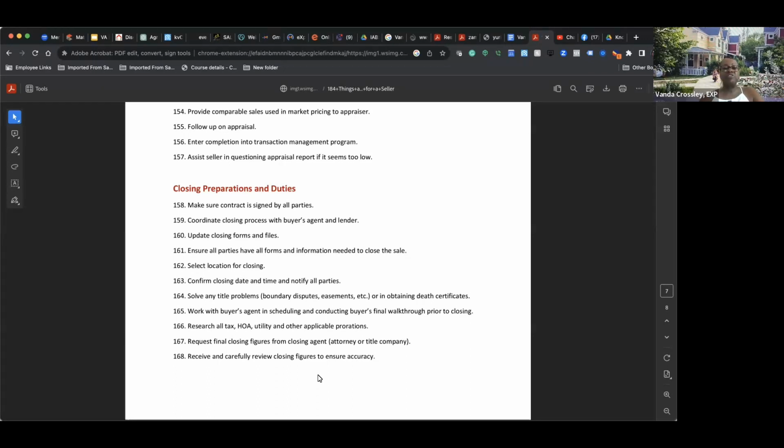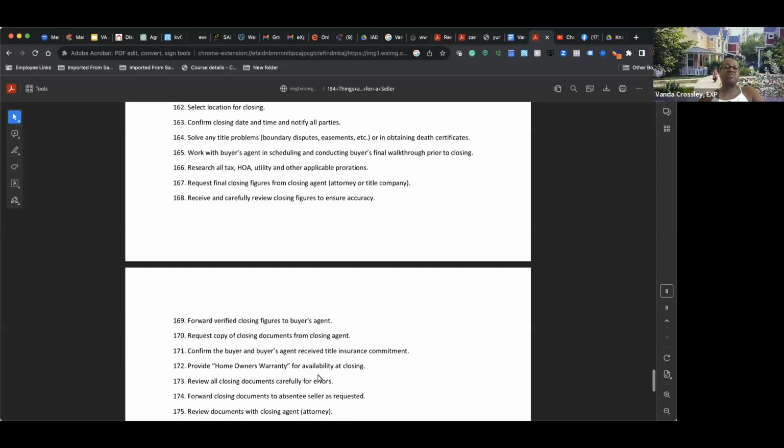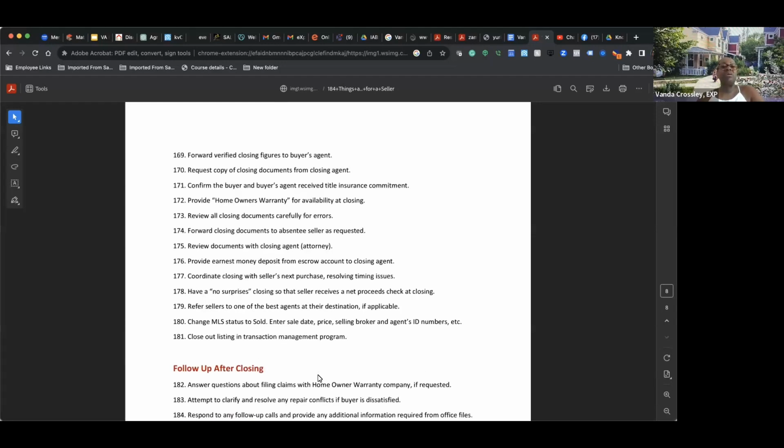Receive and carefully review closing figures to ensure accuracy. Sometimes they're not accurate, so make sure that you double check those. Forward verified closing figures to the buyer's agent. Request a copy of the closing documents from the closing agent. Confirm the buyer and buyer's agent receive the title insurance commitment.